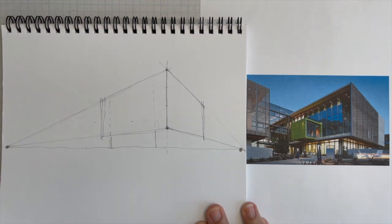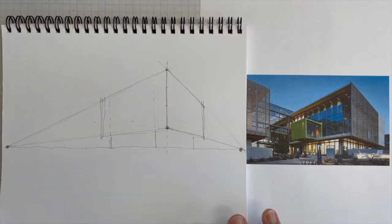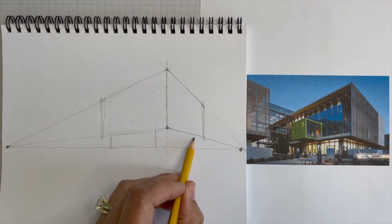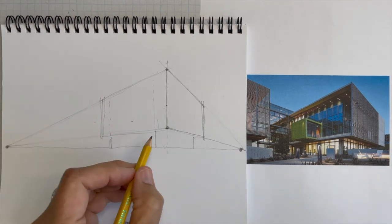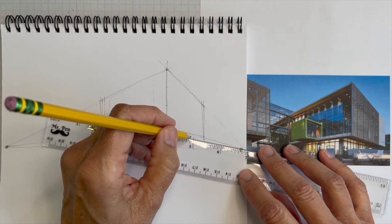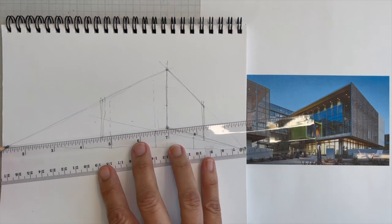All right, how about the back side? Go back a little to find the back side of that building. Now let's connect a few of these lines. So to find the side of the building on the first floor, connect some of these.